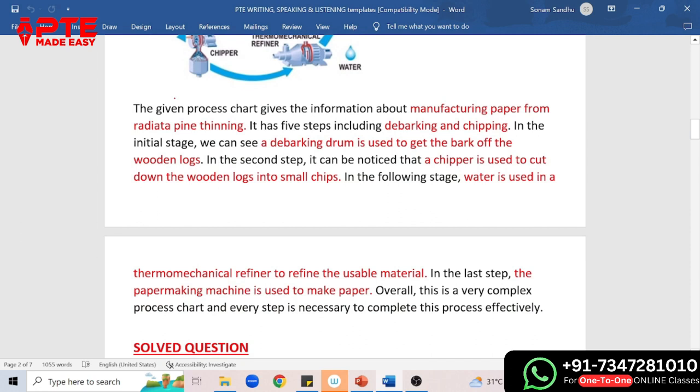The given process chart gives the information about manufacturing paper from radiata pine thinning. Whatsoever has been written in black color is the template, and you simply have to fill in the blanks with the red color. So: manufacturing paper from radiata pine thinning. The given process chart gives the information about manufacturing paper from the radiata pine thinning.